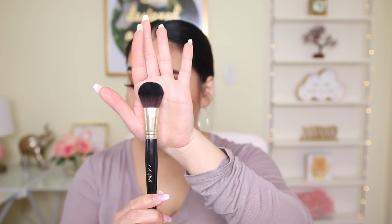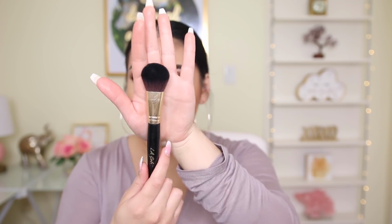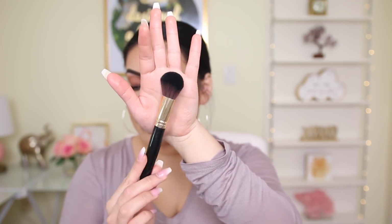The first one is the LA Girl 107 brush. This is really good if you want more of a chiseled cheek. Like right here, you just take your bronzer, apply it here, and it gives you that natural chiseled look without being too harsh, which is why I love it. It's a little bit tapered on the front, and it's still really fluffy, so it gives you that look without being too harsh or intense on the face.